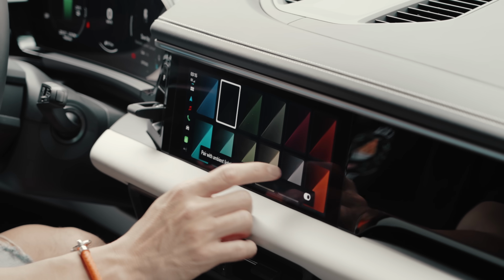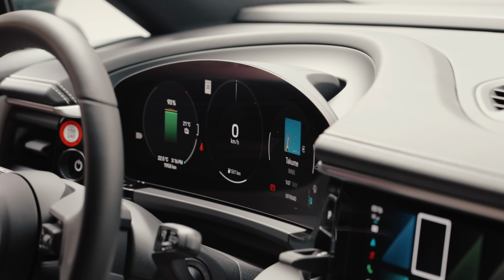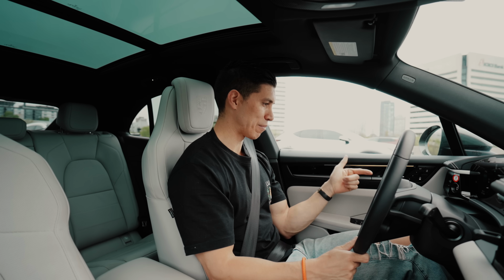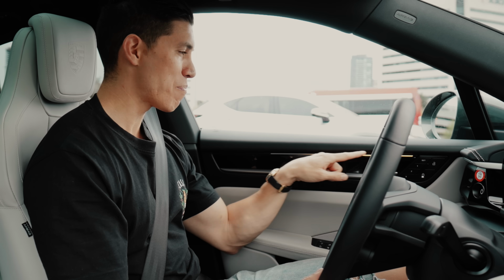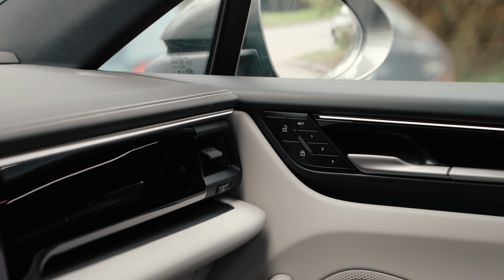One thing I have noticed though, which is kind of cool, there's an ambient light package, which you can change themes. You can change the color of how everything looks. But for example, say I'm trying to make a left-hand turn right now, this little light bar indicator now flashes orange to tell you that there's a car beside you. So that's kind of cool.